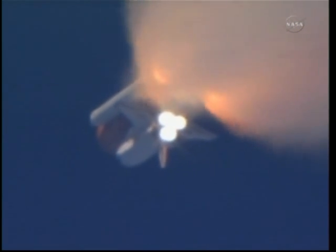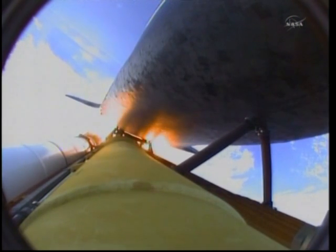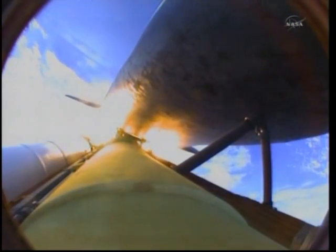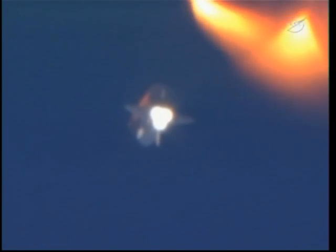1 minute, 50 seconds into the flight, we're standing by for separation of the twin solid rocket boosters. Discovery now traveling 2,695 miles an hour. Its altitude 24 miles. Downrange from the Kennedy Space Center, 29 miles. Booster separation confirmed. Discovery's guidance is now converging as the shuttle's onboard computers fine-tune the flight.